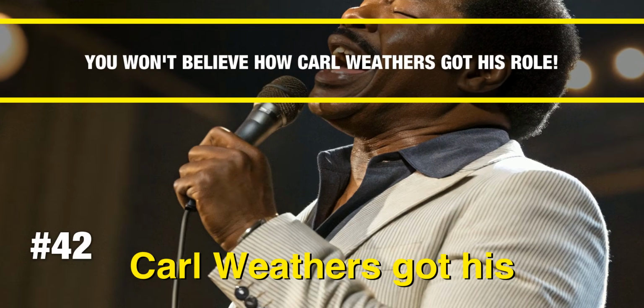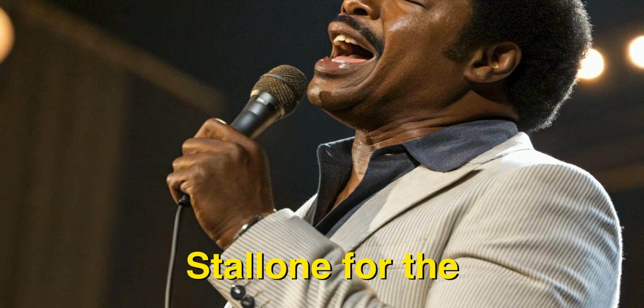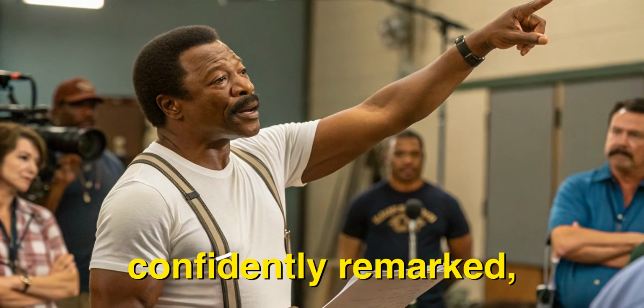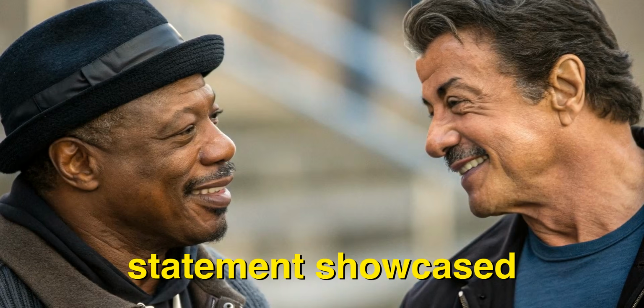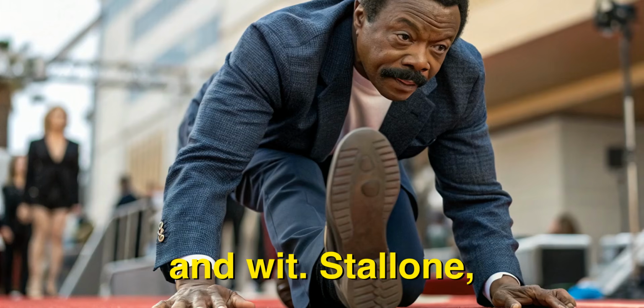You won't believe how Carl Weathers got his role. After reading scenes with Sylvester Stallone for the iconic film Rocky, Carl Weathers secured the role of Apollo Creed in a surprising way. During his audition, Weathers confidently remarked, "I could do a lot better if you got me a real actor to work with." This bold statement showcased not just his talent, but also his charisma and wit.